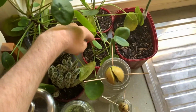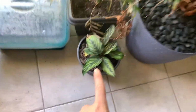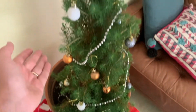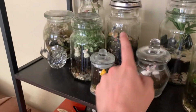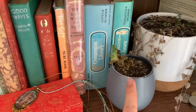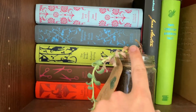2, 3, 4, 5, 6, 7, 8, 9, 10, 11, 12, 13, 14, 15, 16, 17, 18, 19, 20, 21, 22. Yes, this is our live Christmas tree, which is still inside, even though it is nearly the end of January. 21, 22, 23, 24, 25, 26, 27, 28, 29, 30, 31, 32, 33, 34. A cat attacked this at some point. It's recovering. 35, 36, looking a little sick. 37 is recovering. 38, 39, 40. And there you have it.